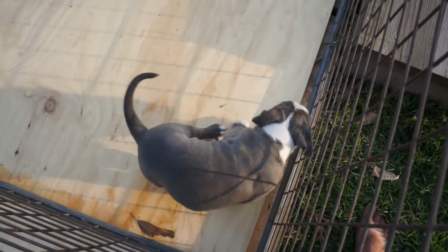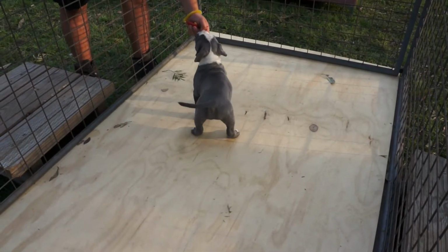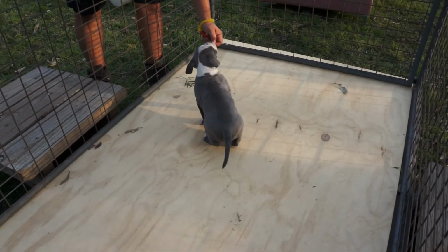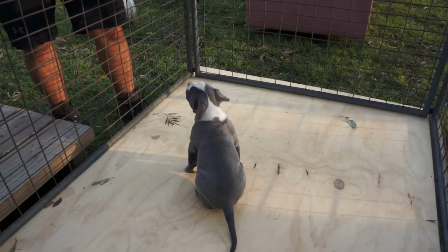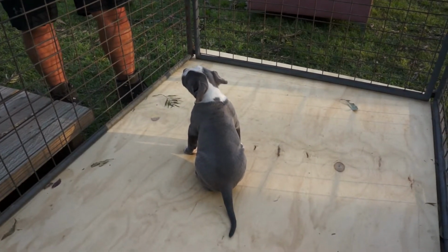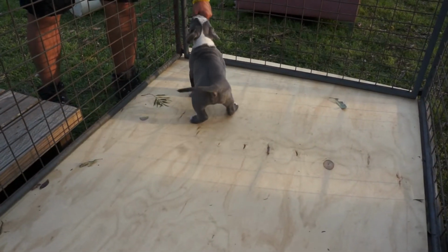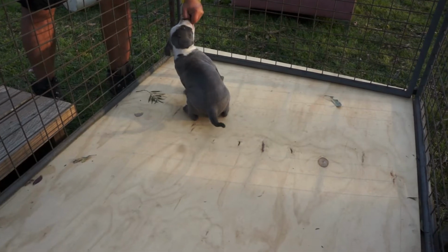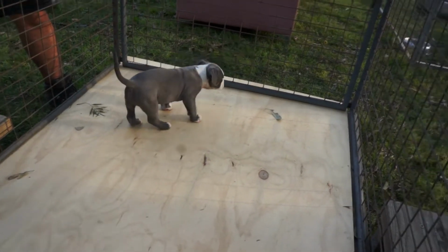So here we are. A little pocket bully. So, butt on the ground, click, food. And there we go. So he's driving the reward as well.